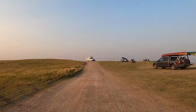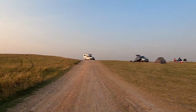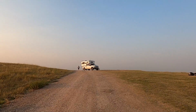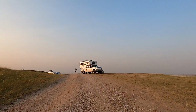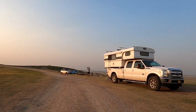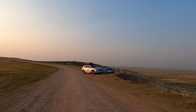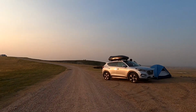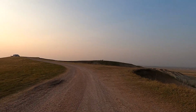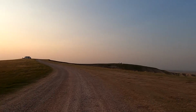So you can see a Class A right here on the right. And that's a fairly level spot. You can see there's a tenor up here. And then another truck camper straight up in front of us. And there's another tenor in front of him. And then right here would be another decent area. It's a little bit uphill, so you have to level a little bit, but we have pretty decent views there.